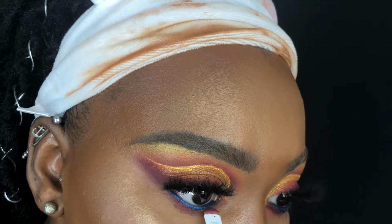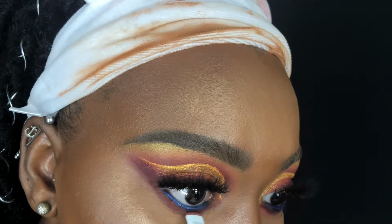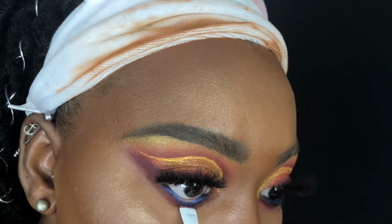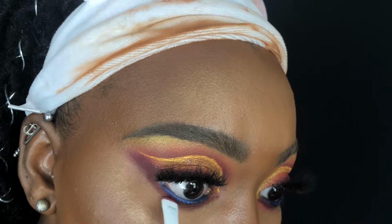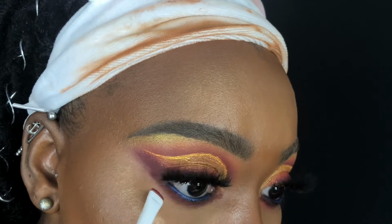I'm using my Wet n Wild smudge brush to apply wine as close to my waterline as possible and slightly smoking it out. I didn't tip my face yet because I wasn't done with the eyes, and I didn't want to try and apply shadows over a wet base.